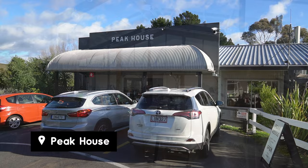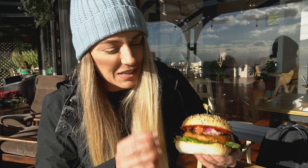On our way up to the peak, we saw this place, Peak House, and that looks like a really great cafe restaurant. I was a little bit hesitant at first to come in because sometimes you see places like this and they're a bit gimmicky. This one's not. The menu looks amazing and the food has come out.